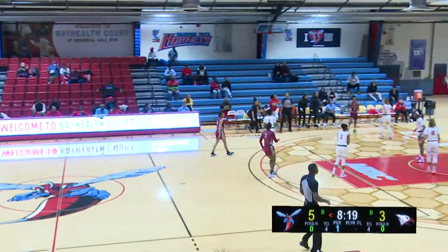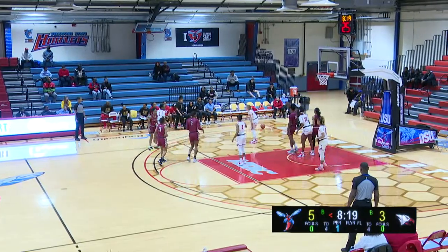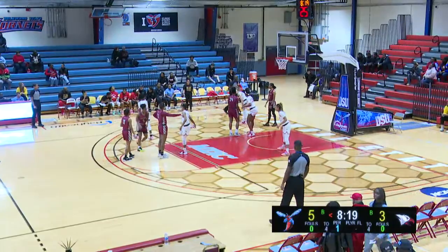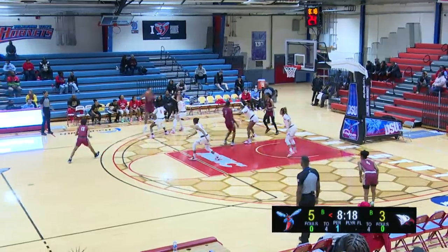North Carolina Central brings it down quickly. Kiaku stops. The ball slapped away by Savannah Brooks, out of bounds. Eagles keep it. 25 seconds left on the shot clock for them. Hornets up 5-3. Savannah Brooks is playing well. She got Rookie of the Week this week. Third time this season, right?